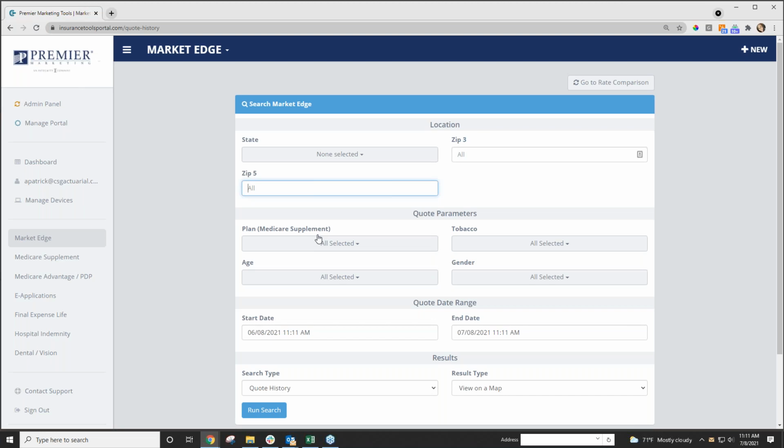First and foremost, it's going to summarize all of the quoting activity. So out of the hundreds and thousands of agents that use the CSG quoting software, what is their quoting activity? So you can really see what other agents are quoting. Are you quoting plans that they are quoting? So you can adjust any of that in your quote parameters here.